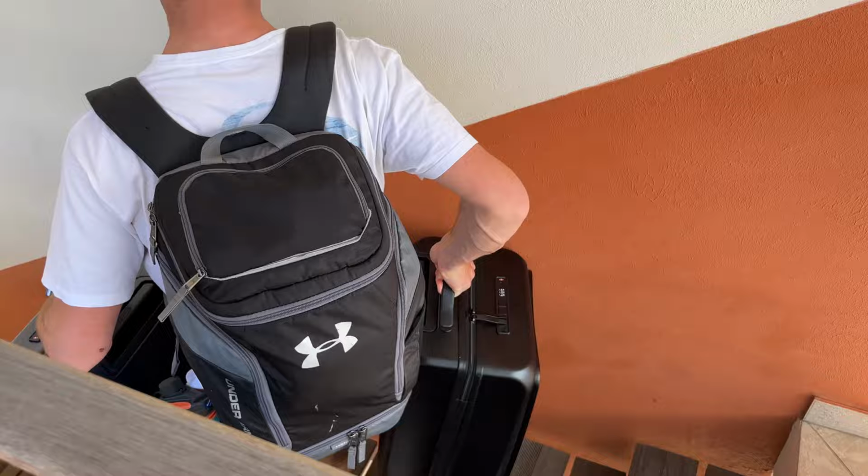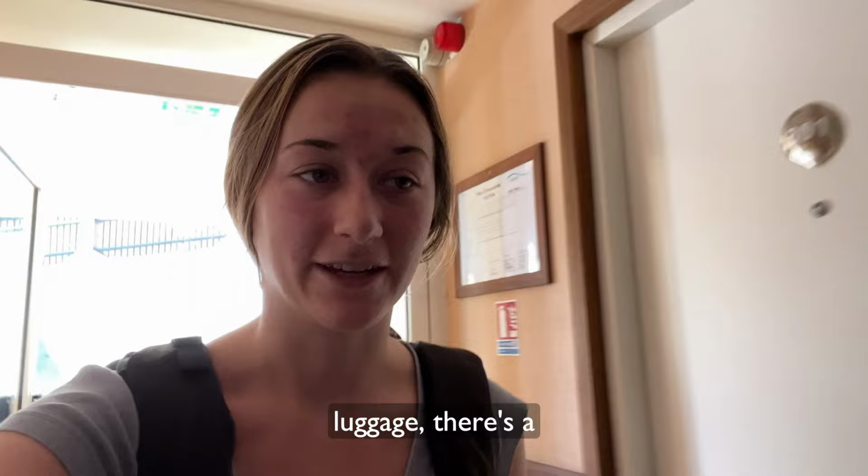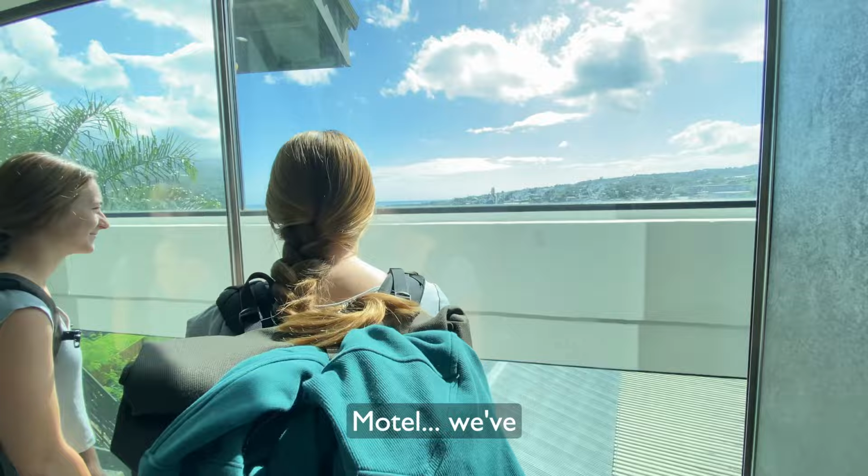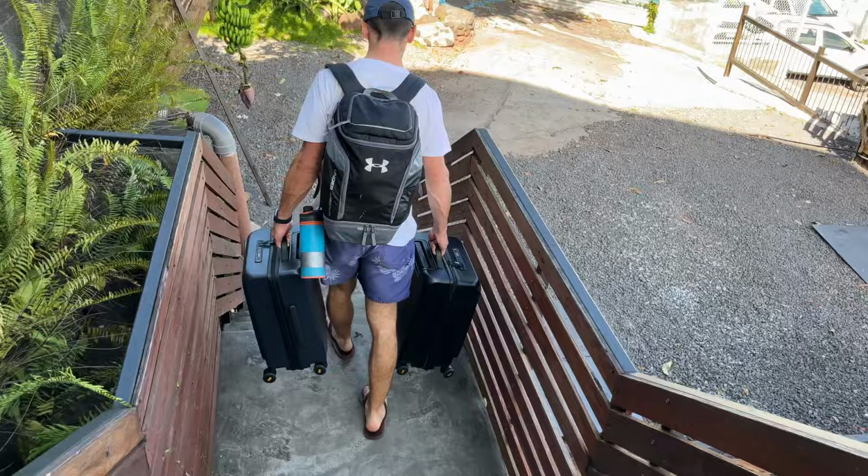If you come here with a husband that carries your luggage, it's no problem at all. If you have to carry your own luggage, there's a lot of stairs and hills. This is definitely the best view motel we've ever been. Look at just how convenient. Jay's got our bags. Airport is right there. You're doing great. You are doing great.